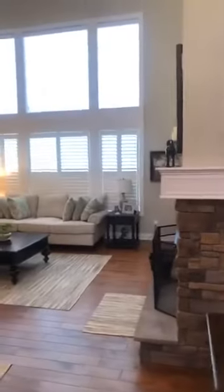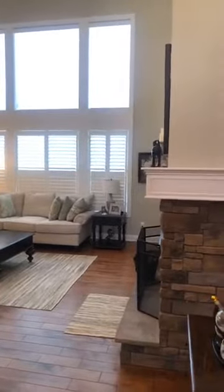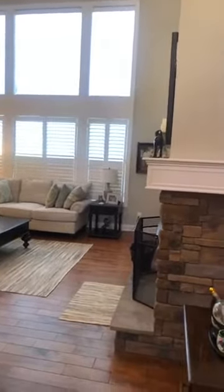Okay, we're going to go out here to our main living area, and this is the center of the house. No matter if you're on the first, or the main level, which is where we are now, or on the upper level, you can communicate and be together even though you're separated. We'll see that when we go upstairs.